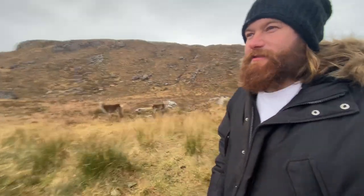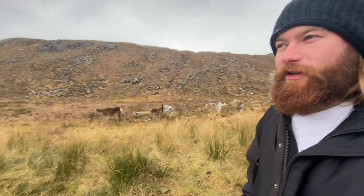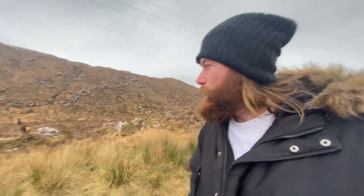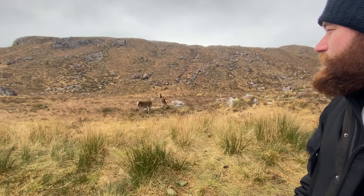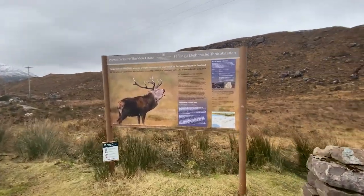So I think it's pretty bad to feed deer in general. They look cold and hungry, so fed them like a horse, like an apple. I'm now going to go and Google whether it's a bad idea to feed deer apples or not. Welcome to Torridon Estate.